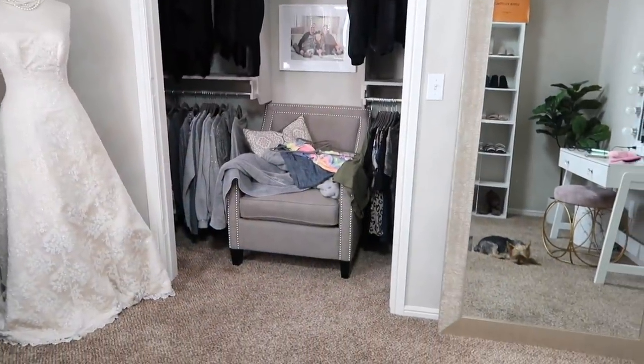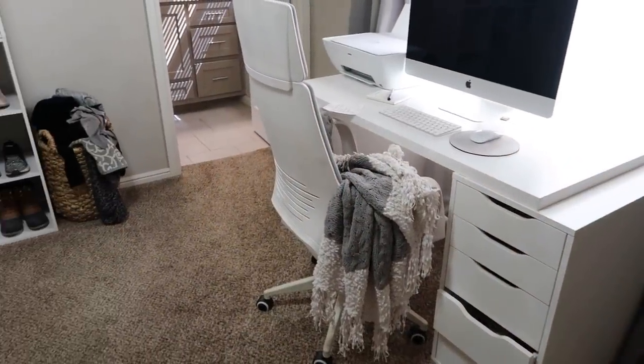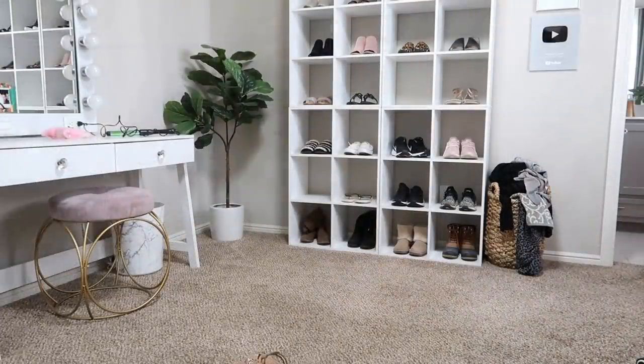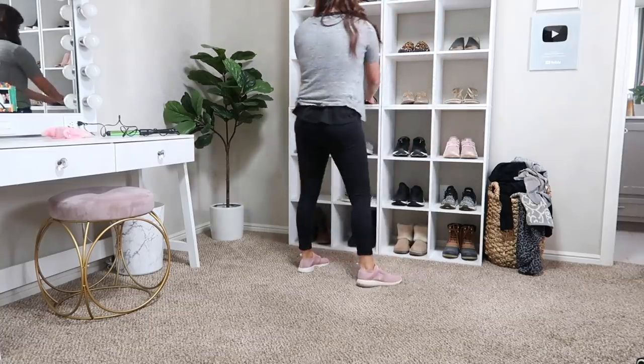So I'm showing you some before clips of my beauty room because it was by far the worst room in the house, so I wanted to go ahead and get that worked on, since I work in here so much. So if you're having a hard time getting motivated, just go clean up one space and it'll probably get you in gear to clean the rest of your house. It definitely helped with me. So let's go ahead and get started.